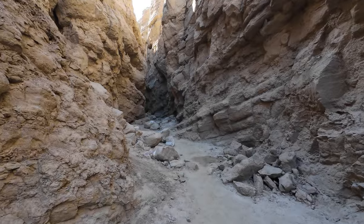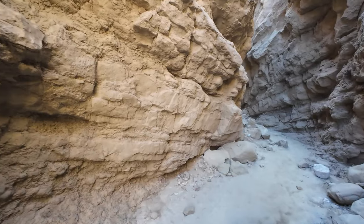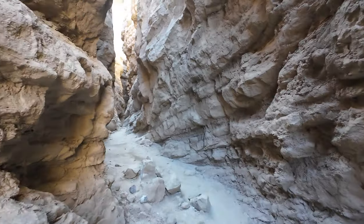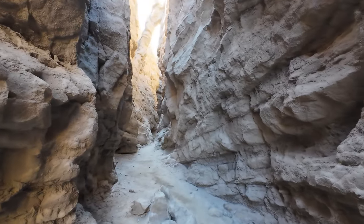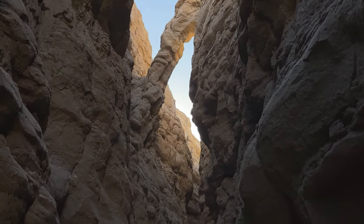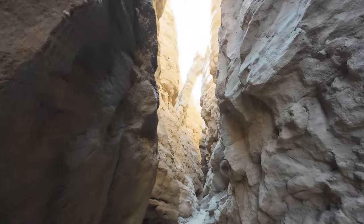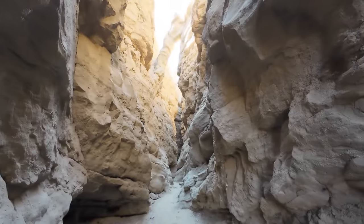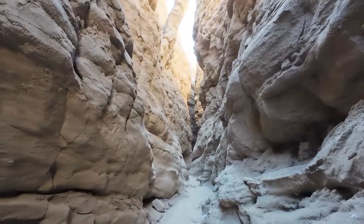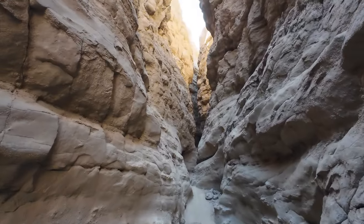All right, we keep going. Wow. Oh my gosh, it's a whole column. Can you see that? It's a whole column that looks like it has fallen over to one side. Oh, neat. Way up there too. Oh, it's so pleasant and cool down here.